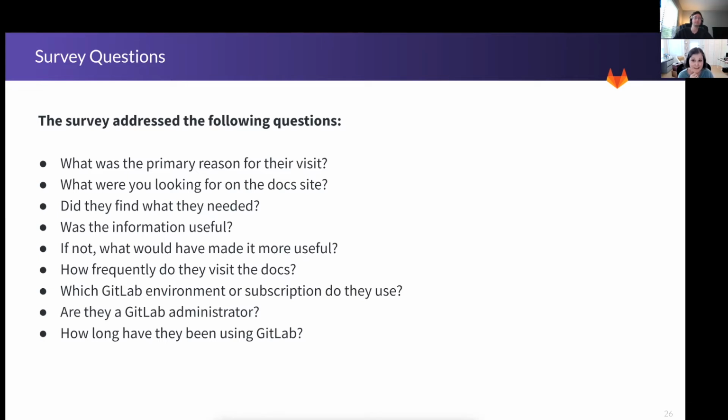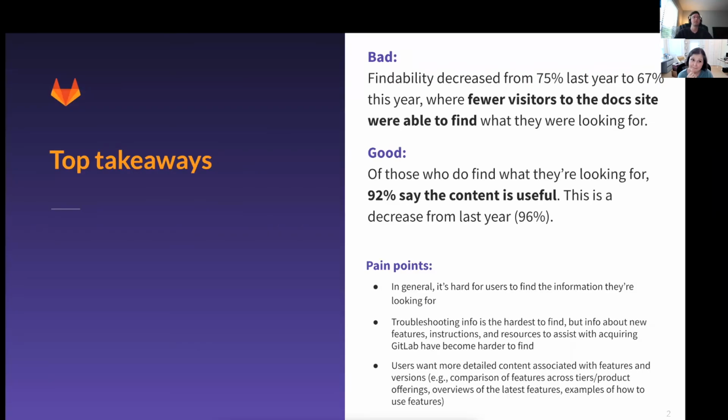And so what did we learn this year compared to last year? So compared to last year, you can see some of the main takeaways here. So overall, we learned that there was a statistically significant decrease in the percentage of users who were able to locate the information they needed. So last year, 75% were able to find what they needed. That decreased to 67% this year. So another way of thinking about that same data is that roughly about 1/3 of visitors to the doc site were unable to find the information that they sought there.